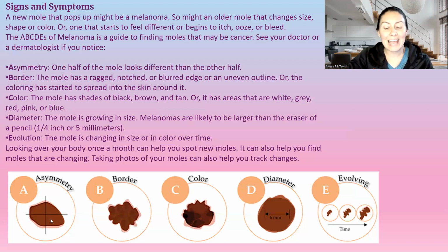So we'll start off with asymmetrical. It is not symmetrical, so it's not a perfect circle. The border, it's not a circle. So it's notched, with blurred edges, it's uneven. Even sometimes the color starts bleeding into the other tissue.